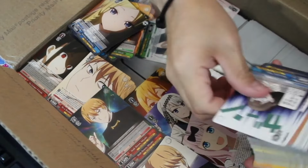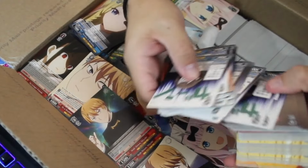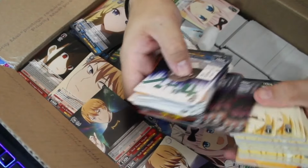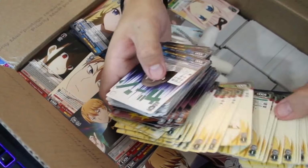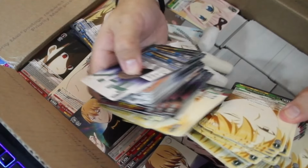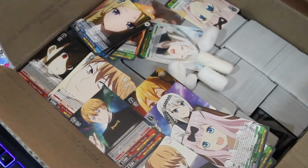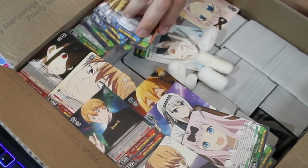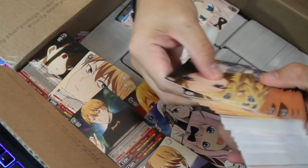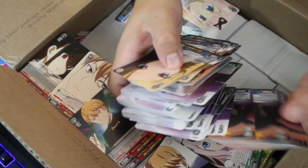Personally, I see a pretty long-term future that's probably pretty good for Weisschwarz. Not just the high-end cards. A lot of these low-end cards that are supposedly worthless, like this 50 copies of Miyuki Watching Over. Long term, I feel like there's probably more of a market for it than people think. Anime is not going away. Weisschwarz doesn't appear to be going away. People are going to want these cards.